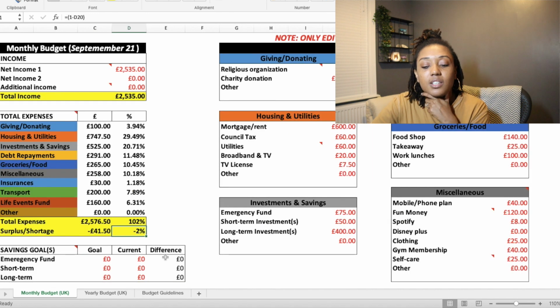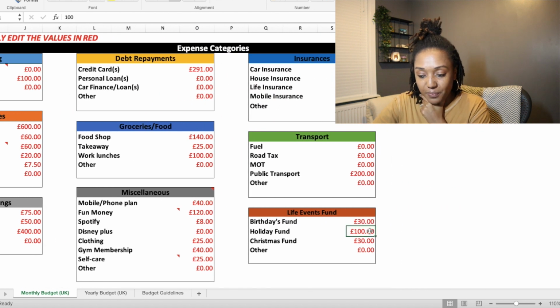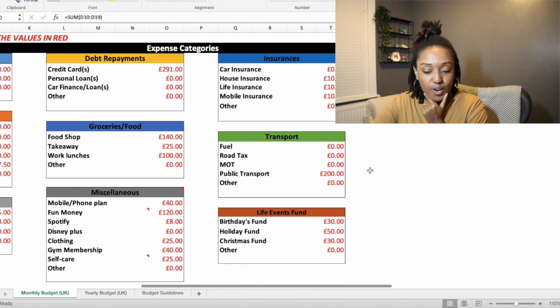And oof, well, we can't do that because we're at -2%. So let's bring this holiday fund down to 50, which really it's not exactly going to give you much. And we're now at exactly 100%.